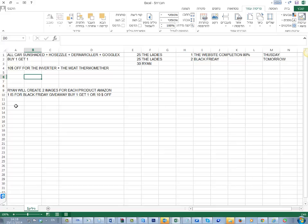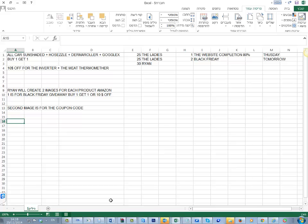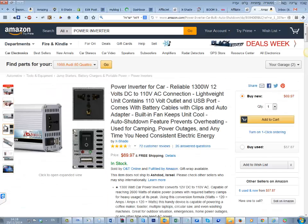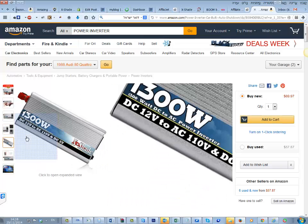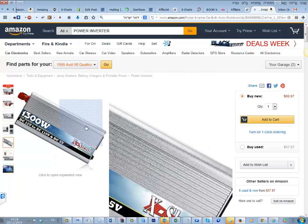And then the second image is for the coupon code. It should contain the coupon code, with an arrow like you did the last time. You remember, you created an arrow. It's going to be an arrow toward the add to cart. And it should be something cool.